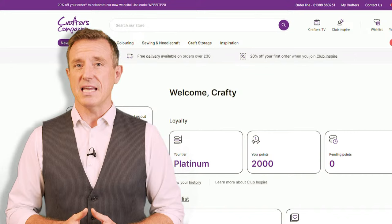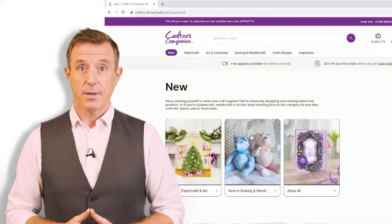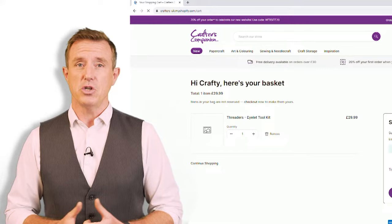To purchase products with your Club Inspire discount, simply explore the site and products using the navigation bar at the top of the screen. When you find the product you want, add to your basket by clicking the Add to Basket button. The product will appear as full price, but don't worry, your loyalty discount will be shown in your basket. You'll then have the option to view your basket or continue shopping.